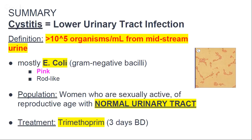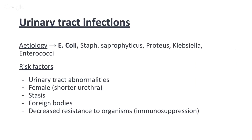It's mostly women who are sexually active, of reproductive age, with a normal urinary tract, all right? Not a weird urinary tract, a deformed one. Treatment is trimethoprim, 3 days, twice a day. Urinary tract infections, again, are mostly E. coli. Females get them more because their urethra is shorter, therefore bacteria are going to take not as long to get up it as opposed to a male's urethra.